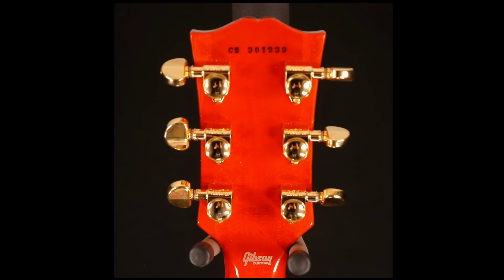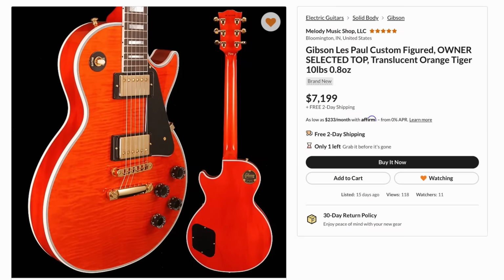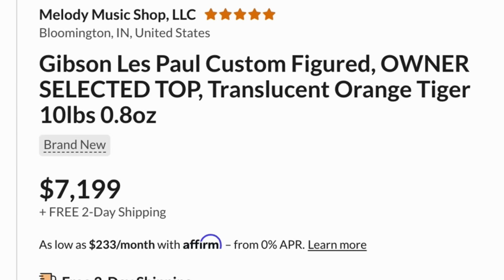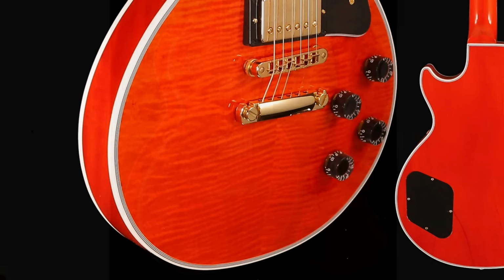Now, unfortunately, it's not like a maple neck or anything crazy, so you just have to really love this flame top custom in that color. And as I said, there's been multiples of these. Melody Music Shop just happens to have 2 of them. This one's a little bit more of a tighter flame, if that's what you're interested in. But hey, check it out.